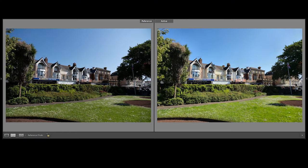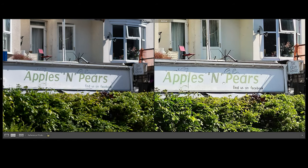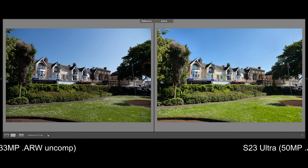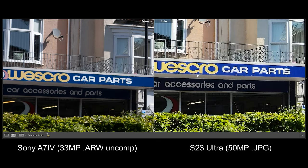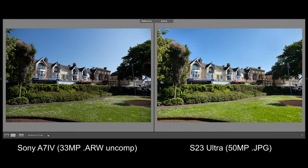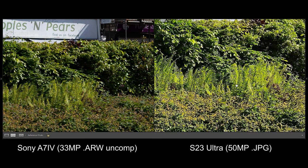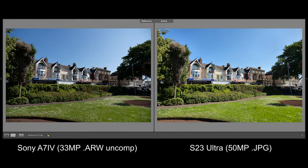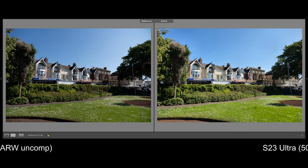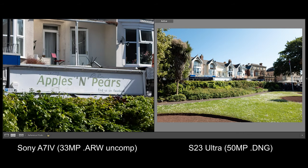These are straight from the cameras with everything on auto mode. Zooming in at 100%, you can clearly see that the Sony picture on the left side is sharper overall. This is a RAW 33 megapixel uncompressed file. Meanwhile, the phone one is a 50 megapixel JPEG. When we switch to a RAW 50 megapixel from Pro mode, where post-processing is minimal, this looks a bit sharper than the JPEG one.